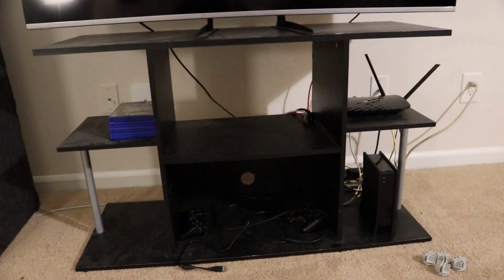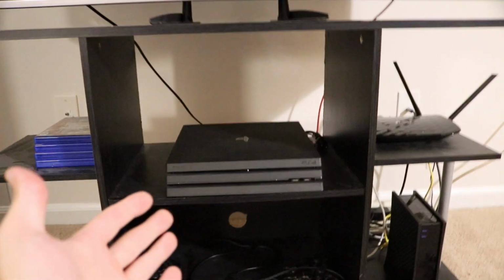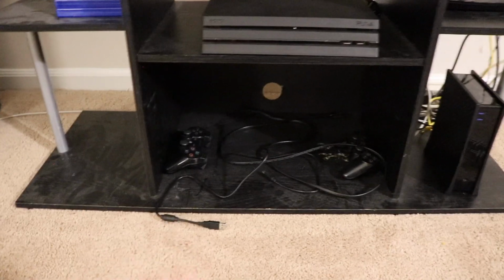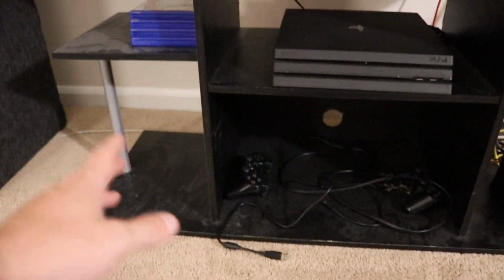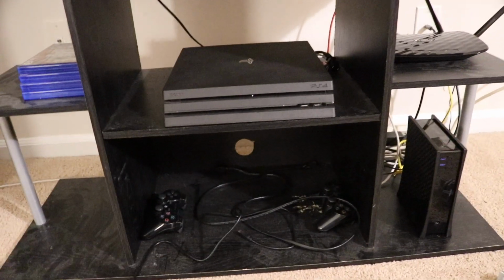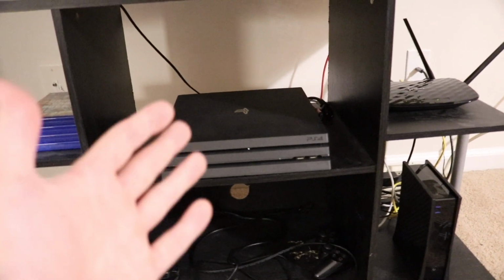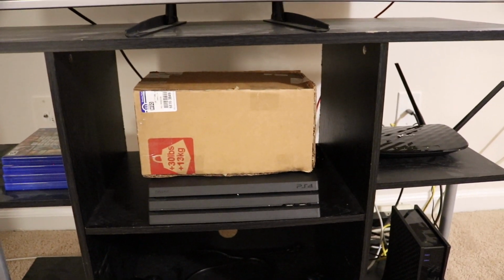So let's take a look how it fits in here. This is where I usually keep my PlayStation 4. It's right in the center. This is my TV that I have up here. I've also got my router and my modem on this side and some games over here. I usually keep my PlayStation 3 down here, GameCube, and other stuff depending on what I want to play. So that's the size comparison. So I'm going to take this out and I'm going to put in, boom. The Series X works perfectly in here.